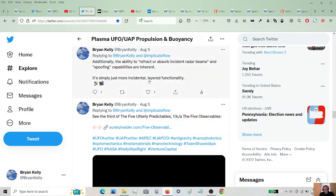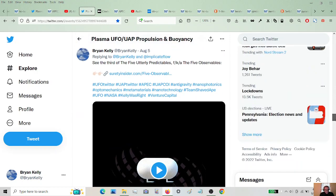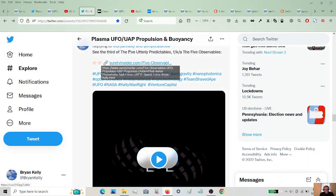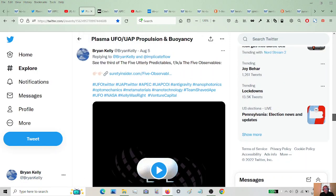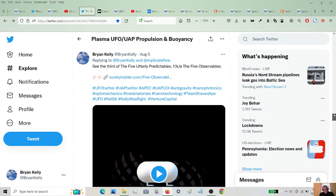It's simply one more incidental layered functionality with those other ones on the list that I'm going to have all in one tweet at one point. So I keep on going here and say, I push people toward this webpage of mine about the five observables, which is spoofing and radar jamming. That's one of the problems they have and is listed officially. So I wrote an article on why they're, quote, the five utterly predictables, a smart alecky, attention-getting, and also true way of looking at the same thing.